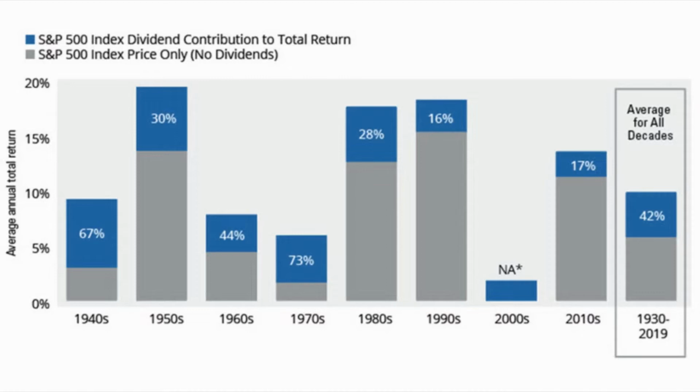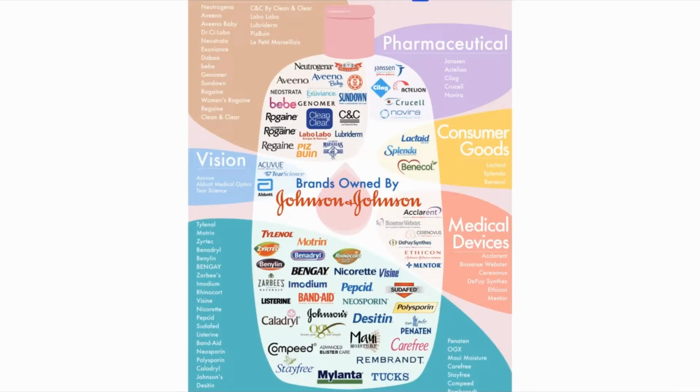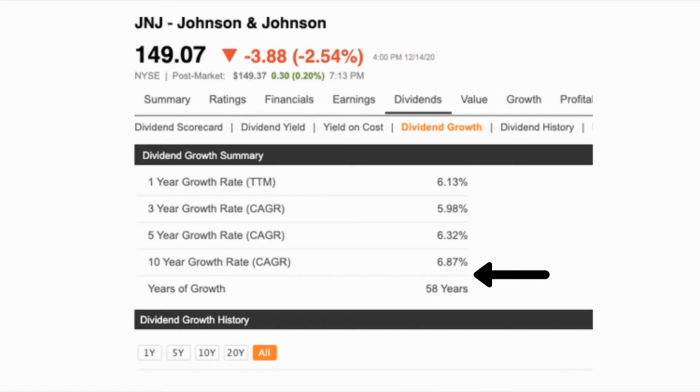Rinse and repeat. And to put this strategy to work, I'm going to model the forward-looking performance of one of my favorite dividend growth investing companies, ticker symbol JNJ, Johnson & Johnson. Johnson & Johnson is a proven dividend king with a 58-year dividend growth history and a well-diversified portfolio of brands and products. Take a look inside your medicine cabinet and you will most likely already own a Johnson & Johnson product. It currently trades for about $150 with a dividend yield of around 2.64%. Its 10-year compounded growth rate, or CAGR, is 6.87%. And I have no doubt that Johnson & Johnson will continue to grow its dividends for the next 50 years.